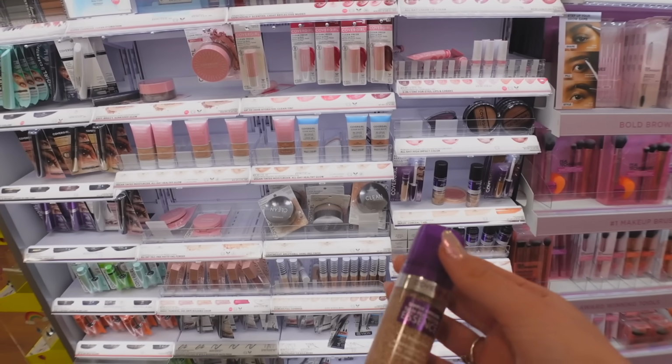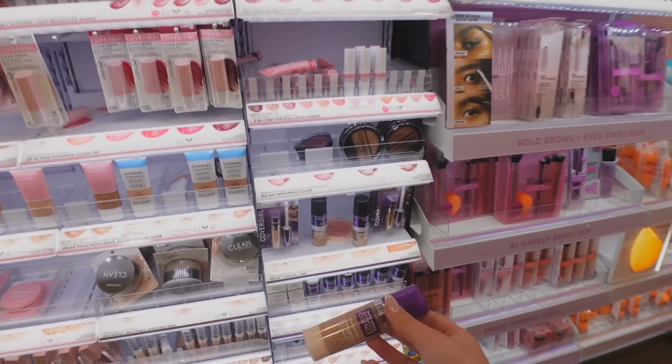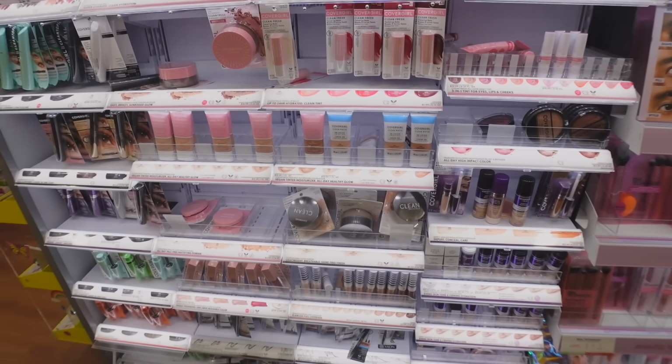I don't know if they have their own section for it or if I'm just blind, but this is the only one I could find and it was just sitting right here. I feel like it could be fun to try if we find some more shades maybe.